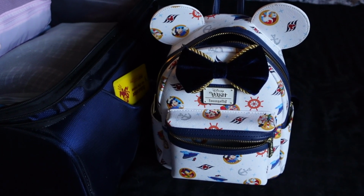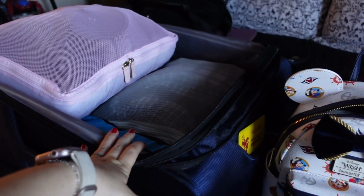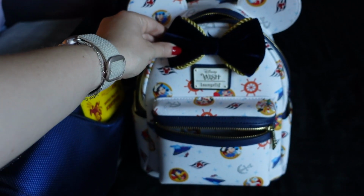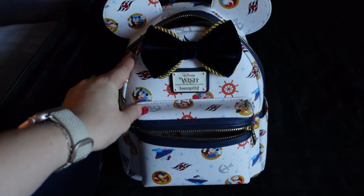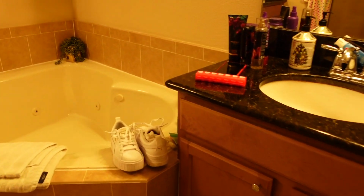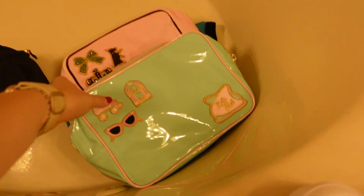It's Saturday, October 5th. We're getting ready to go. My luggage, the tiny one, is completely full. So we have the big boy ready for the toiletries. We got a nice open spot there. I'm bringing my Wish Loungefly as my carry-on, and Abel is bringing his gym bag for all of the electronics in his carry-on as well. But I wanted to walk you guys through my toiletry bag and kind of how I pack it.